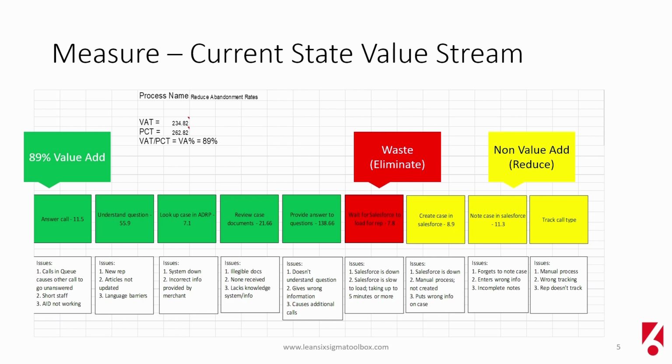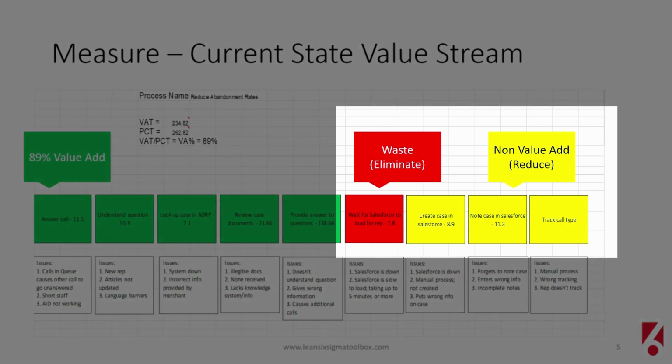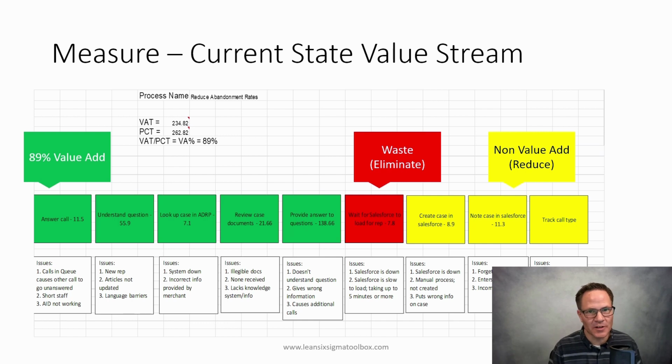Then after that, we have some red and yellow colored steps, which indicate these are completely non-value add. We're actually having to load and log each call into Salesforce, and the system is slow and it's taking us a long time to log those. And that doesn't really add any value in the eyes of the customer. So this is one of those things when you're doing an activity, you have to think of, okay, is this really a value-added activity in the customer's eyes? If it's not, you have to call it waste.